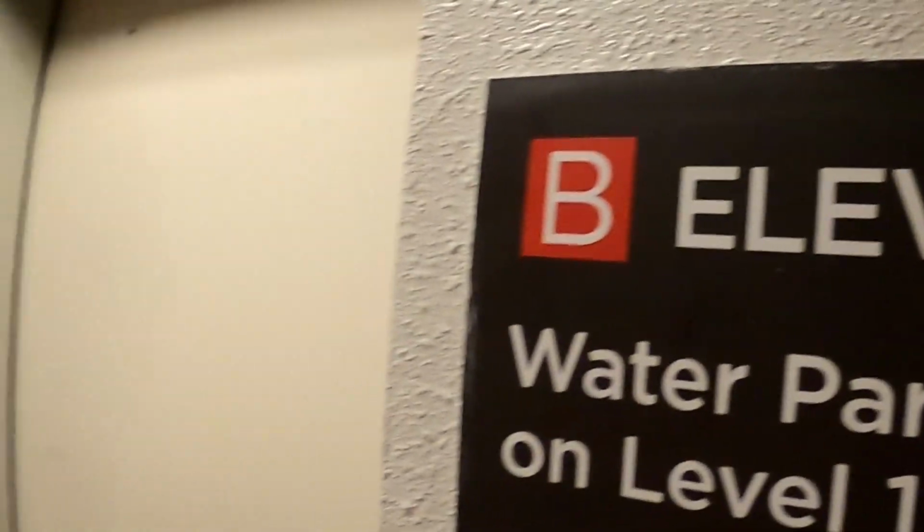Don't pull into the first parking lot you see. You go into the Grove like you're gonna check into the hotel, but you go through the garage. You're going to go into garage One, first or second floor. Follow the signs and go into the red door. Look for the signs that say Safari, and then level 1, Water Park.